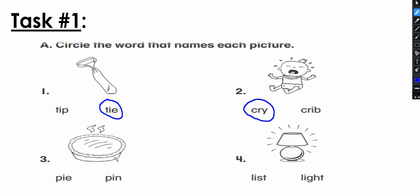Number 3. Especially now in Ramadan, we are making very nice food and we are baking very nice pies. This is a pie. Pie. Pin. Which one names this picture? Yes, pie. And number 4. Light. Just like you. You are my light. Is this word or this word? Is this light with a long I sound? This is list. The I here is short.